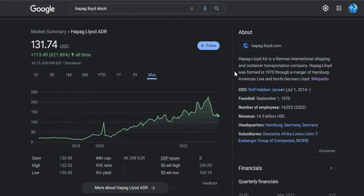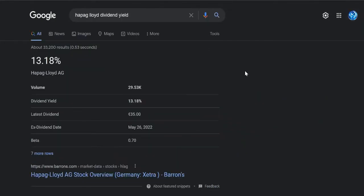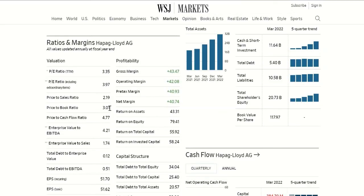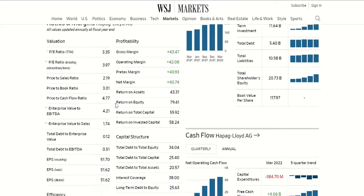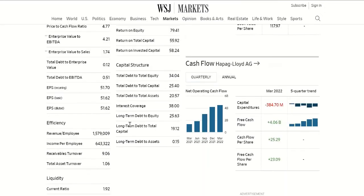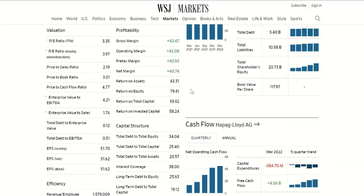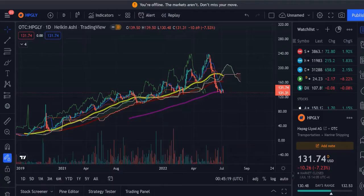Hapag-Lloyd, German company here, 13.18% dividend. Fundamentally, a little bit higher price to book here, 3, but again, still low PE ratio in the 3s. Good current ratio on this one, good debt, and again, a rather high return on equity here.